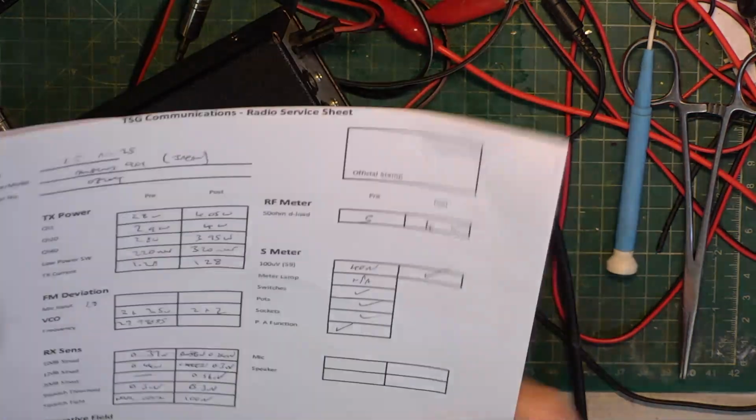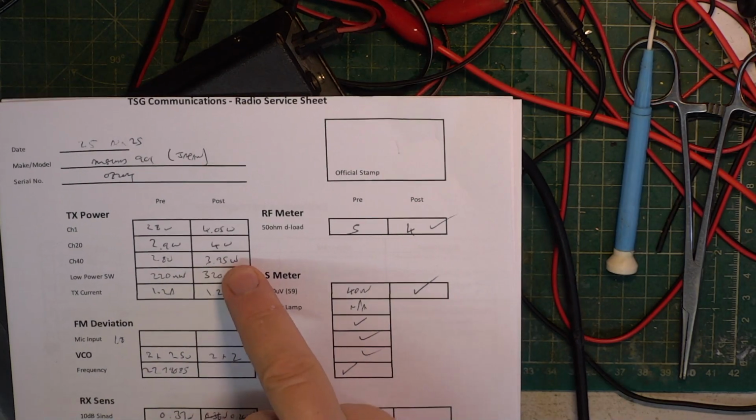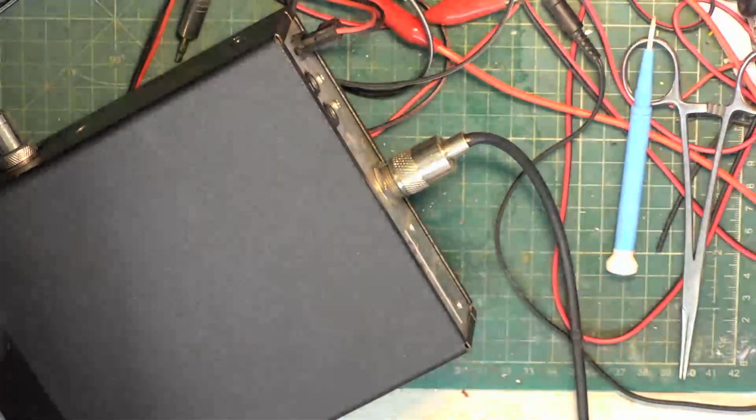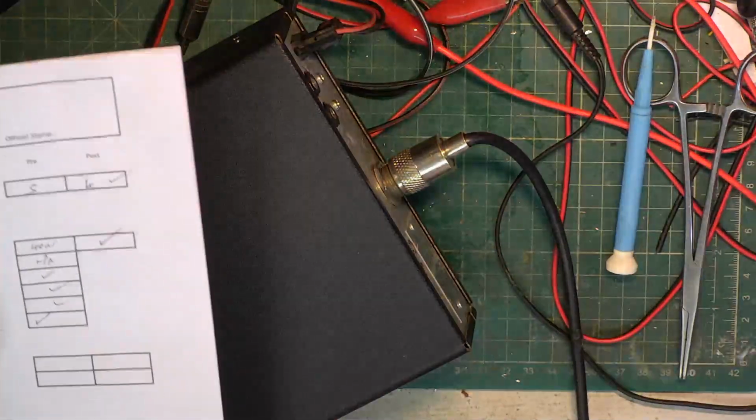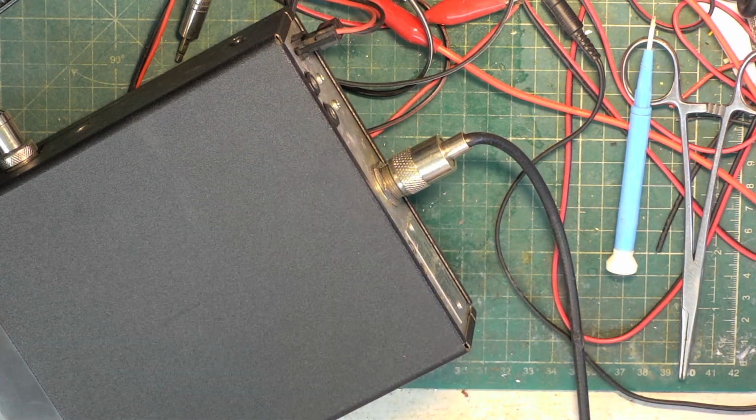Done the ballast resistor and brought it up from 2.9 watts, as if it's a new radio, to a full 4 watts. And remember, this is an industrial test set, so if you test my 4 watts on a hobby meter, it should be something like 7.9. But this is what the government would go on, a commercial meter, not a hobby meter.